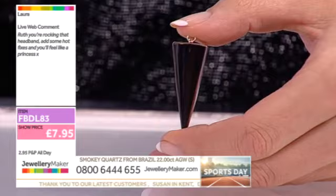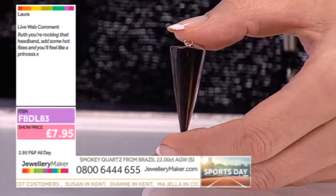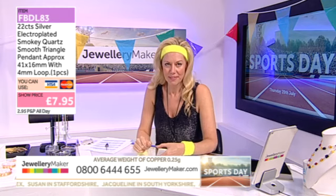Laura, Ruth, you're rocking that headband. Add some hot fixes and you'll feel like a prince. Oh, the Swarovski hot fix, yeah. We could have a little bit of that going on, couldn't we? Oh, it's a bit late now. We need some now. We should have thought about that earlier on. We did say about adorning these, didn't we? We could work on that. I could write on it. That would work. But, yeah, a bit of bling. You can't go wrong with a bit of bling. Absolutely. Thank you, Laura. $7.95.